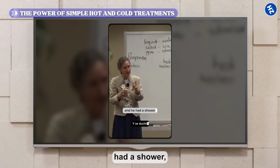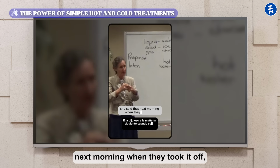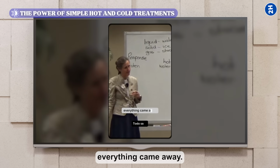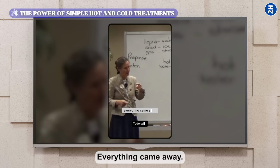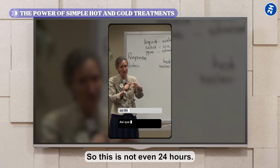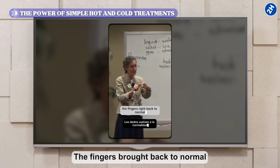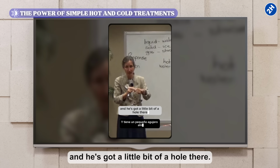And he had his shower, did another hot and cold, another bread of potato. She said that next morning when they took it off, everything came away. Everything came away. So now the finger's back to normal. So this is not even 24 hours. The finger's right back to normal, and he's got a little bit of a hole there. Well, you keep it covered.